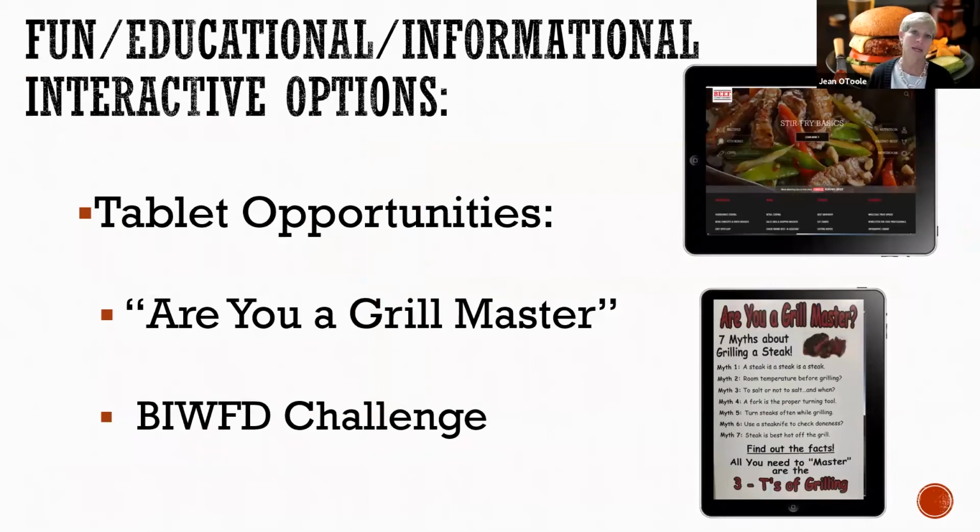So not only did we talk about that piece of it, before the sale, during the sale, then there's the after the sale and continuing that engagement, but there's also that fun, educational, informational, interactive option. And that's using these tablets. Using your tablets, having them triggered and ready to go on Beef It's What's for Dinner. We have a fun little promotion that we always did when we were doing displays at the time.